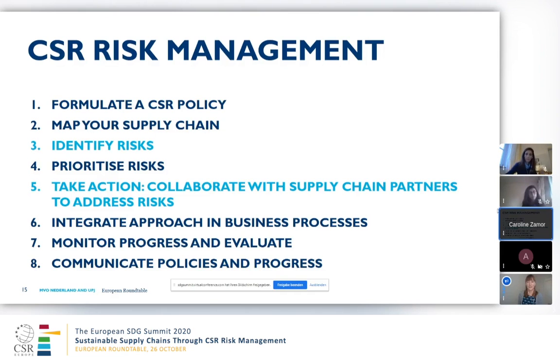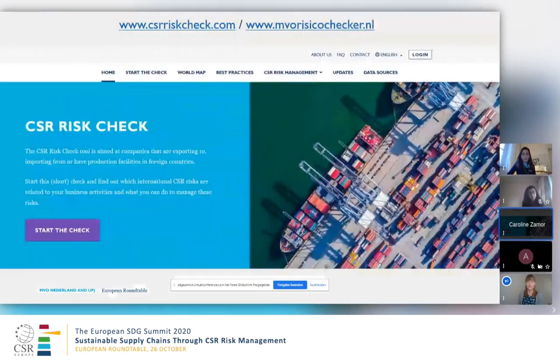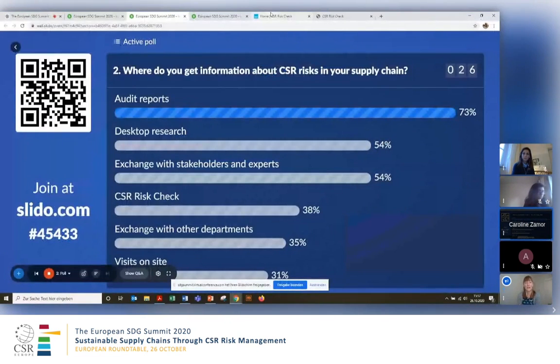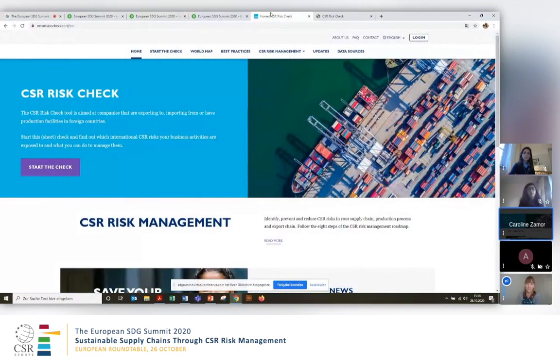Okay, the next slide. OECD. So the CSR risk check, that is a tool you can use for step 3 in CSR risk management. So identifying the risks. I'm going to show you how you can use it, and it's a starting point for your research into identifying the risks. So what you need to know first is your supply chain. You have to have mapped it already and know what country and product you want to investigate.